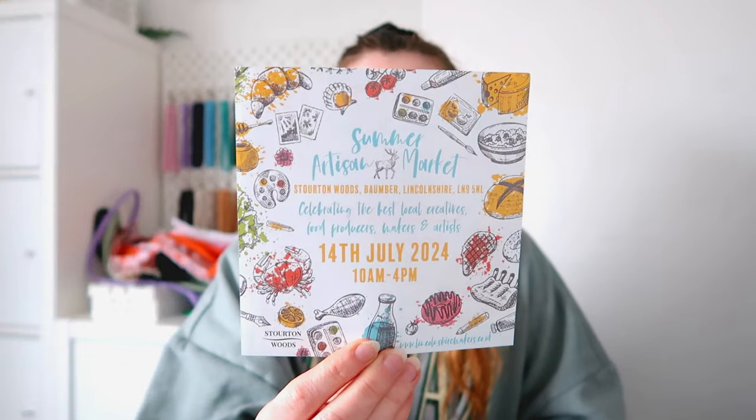I've been editing and doing some computer work because I'm trying to get this vlog done and ready for Friday. I've just had some really fun leaflets arrive because I'm going to be attending the Lincolnshire Makers event. I'm doing Stoughton Woods Bomber, I don't know how to pronounce it. So this is the leaflet that Jodie sent me. Jodie's from the Lincolnshire Makers.